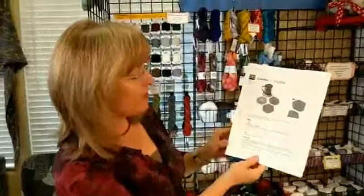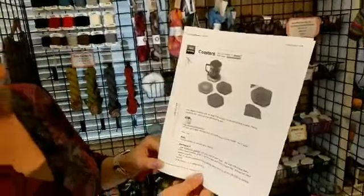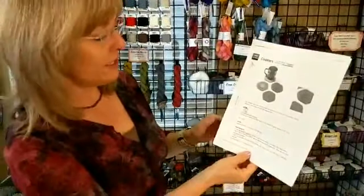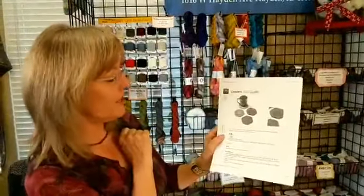And then we have some coasters, and they're felted. This is a free pattern, and I found it on Ravelry. These are super cute if you see them in the different colors, and it's a good way to use scraps.